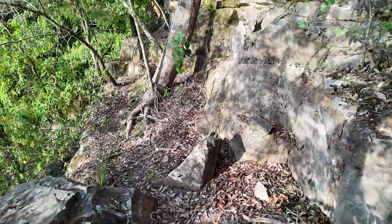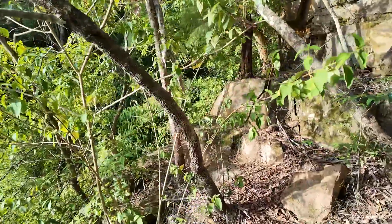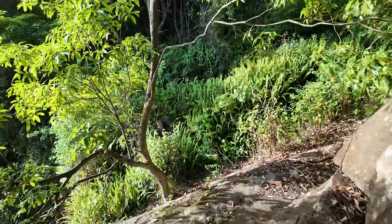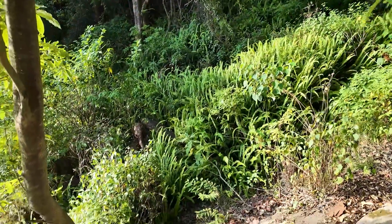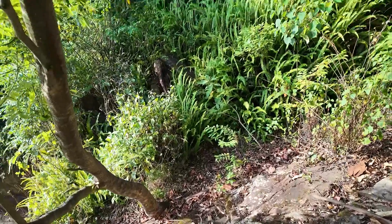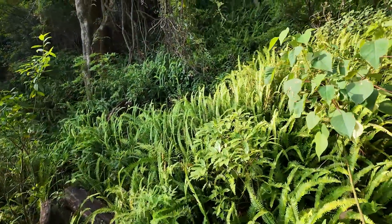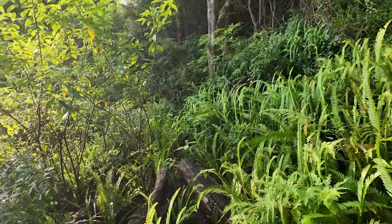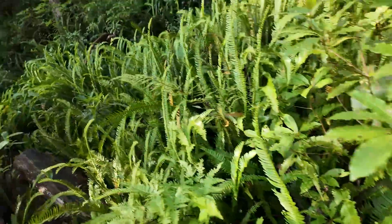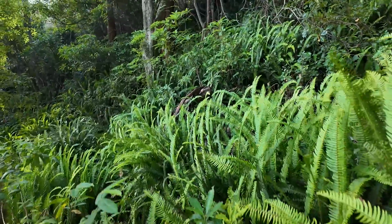Clear a few of these cobwebs. So there's more steps basically in here, and we're going to be walking across these logs. At the same time, be careful not to fall in here. Probably not my first choice. Look at all the midges. Try and get up on top of this. Whoa.